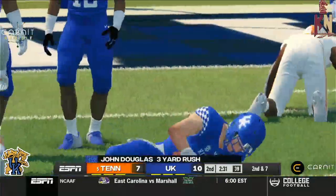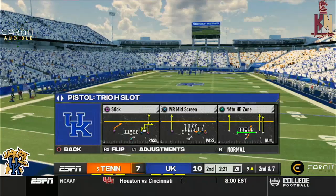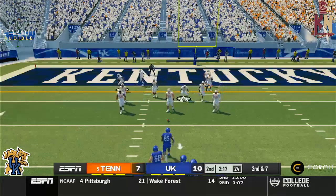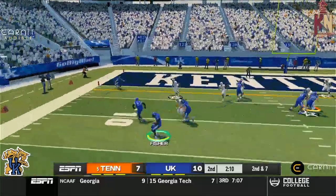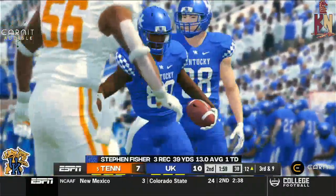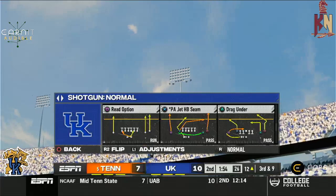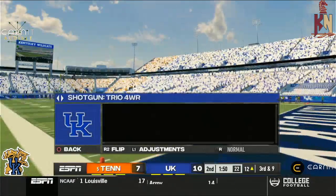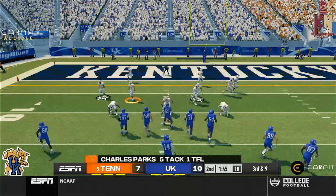And they get nice yardage on that run. Hard gain of 4 yards. That'll make it second and seven. To set up a screen for the wide receiver. And he's tackled at the 12-yard line. Parks tackles him in the backfield at the 12-yard line. That'll make it third and nine. Third and nine. Ball on the 12.